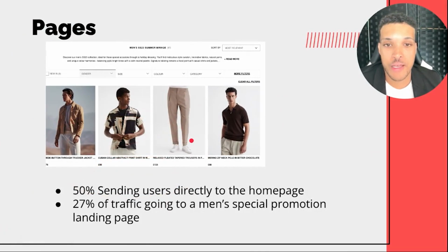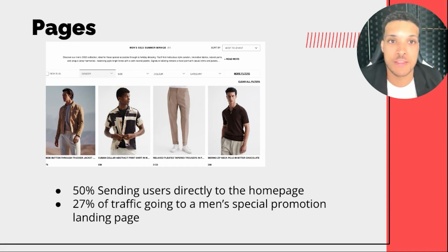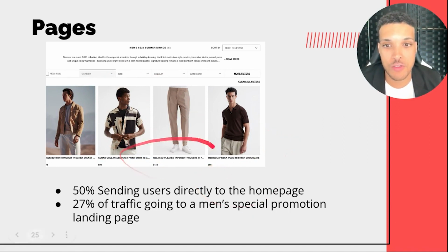And then in terms of landing pages, they're sending traffic. A lot is going to the homepage, so about 50%, and then another big chunk is going to the men's promotion special here. So they're sending traffic here as well, which is good because it's more of a targeted type of category page rather than just sending people to the homepage, which might not be the best user experience at all. So this is good.